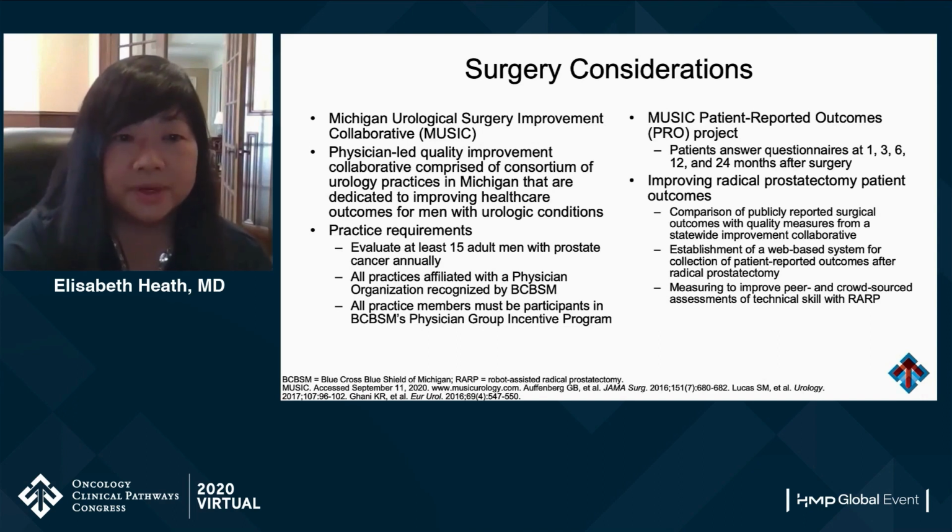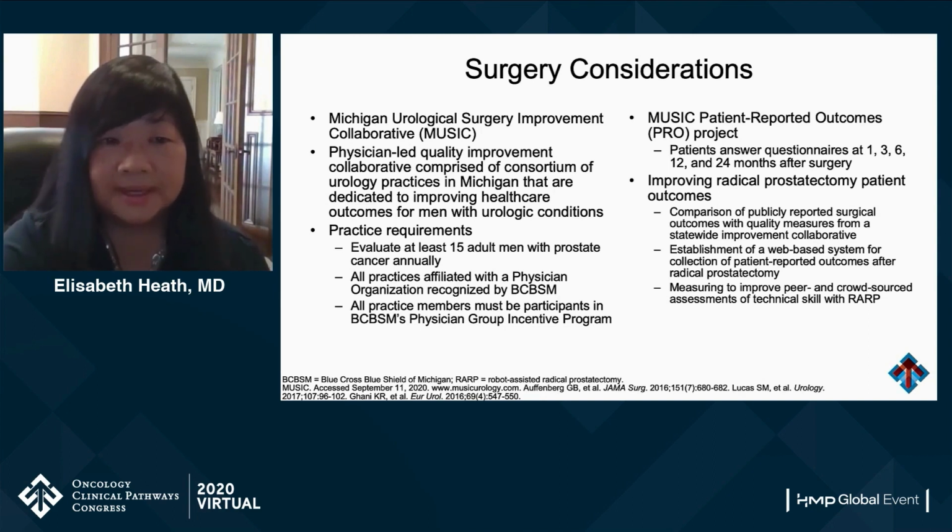And these are some of the requirements that you can see here, that they at least see 15 adult men with prostate cancer annually and are affiliated with Blue Cross Blue Shield. They have a variety of different projects, including the MUSIC PRO project, where patients themselves answer questionnaires. And I think that's really important to understand how we can improve outcomes. What happens to a particular patient will be captured, and his experience will be important, and it will be shared.